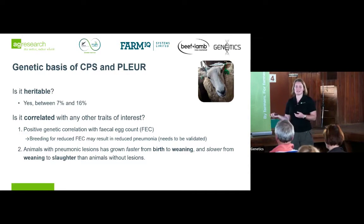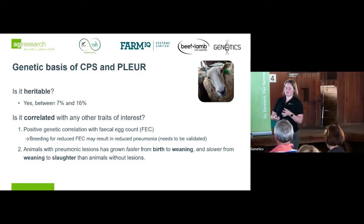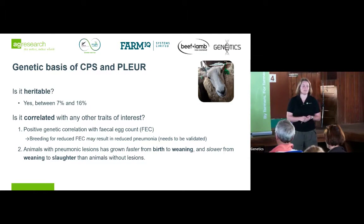Our second one is, is it heritable? So is the sheep's genetics playing a part? What we find is, yes, it is. Depending on which data set I use, and our biggest data set, which also means we have the most environmental variation, the heritability is 7%, so 0.07. If we look at a few of the flocks where we have larger numbers, so bigger contemporary groups, and just look at them, the heritability was 16%. So what that's telling us, this is what we call a lowly heritable trait, but it's still heritable. The host genetics are having an influence on whether or not that animal gets sick.